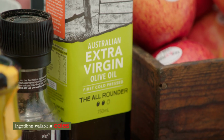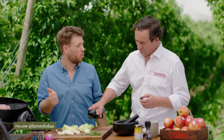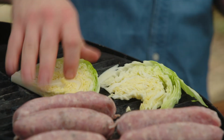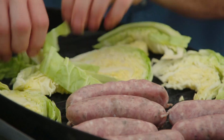Now, Ray, I'm going to get you to grab some of that extra virgin olive oil and just drizzle it over the top of these vegetables. I've got some cabbage, some fennel, which again goes really well with pork and apple, and then a red onion, which I'm just going to slice into rounds. And then we're just going to go straight on the grill. It's kind of a fun one. Chuck it all on the barbie, let the barbie do all the work for us. We get a nice charred salad.